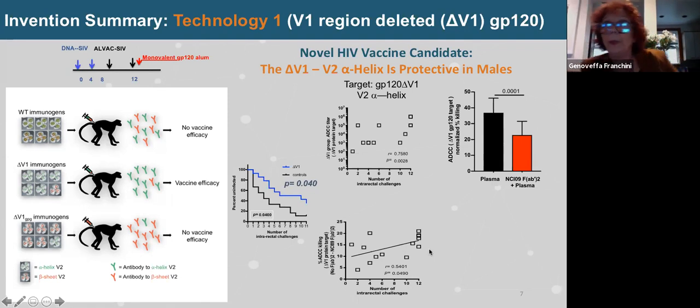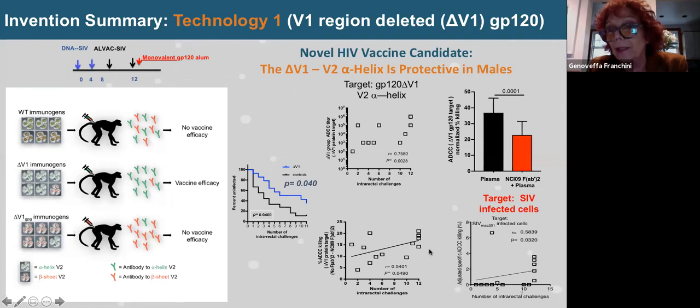Now, people in our field would be critical of this assay because it is a kind of assay in which we take cells and coat them with the GP120, and then we ask the blood cells of animals, in the presence of the antibodies, to kill the target cells. So it is a little bit of an artificial system. So we wanted to make sure that what we were seeing was really relevant also to the infected cells. So we took SIV infected cells and repeated the assay and asked the question, do we still see the correlation? And the answer is yes, as demonstrated here on the right.